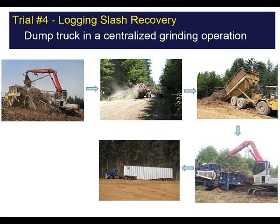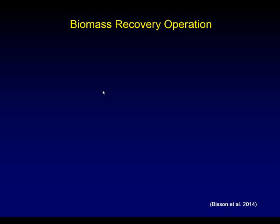So anyway, that one central location serves another 4 or 5 units for collecting and grinding. Now I want to show you another one. This contract is so innovative. He actually decoupled this operation from the grinding operation right here, the grinding and pre-hauling. Let me show you what he did.